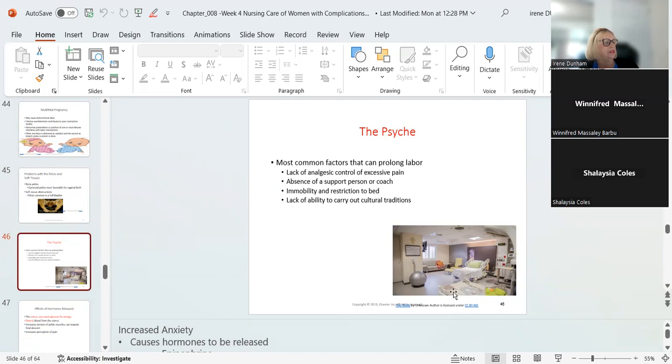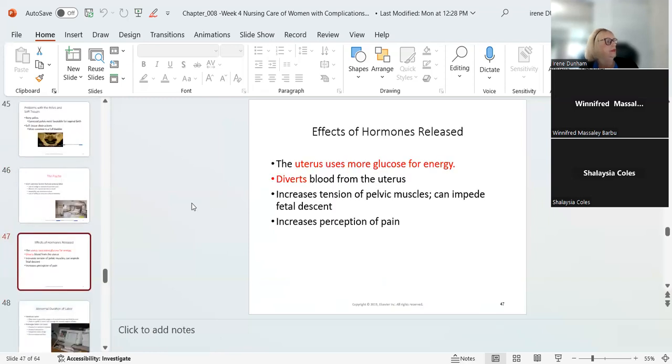So I put in here a typical L&D room, and the rooms are so much nicer today than they've ever been. You can see the birthing ball here. We have everything we need. We may have a pool, a bar, and nice furniture in there too. I just wanted to show you that to give you a picture of what to expect.